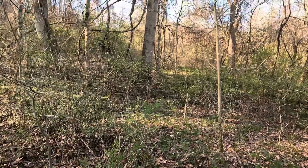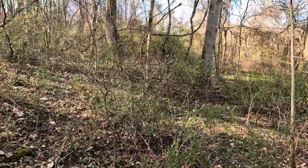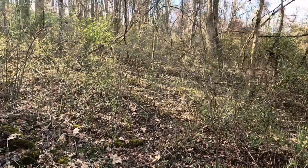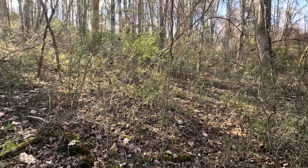So I'm going to put this trophy rock here, and then eventually I'm going to put a camera up in here, and we're going to monitor the deer this year, see what's using it. So all right, I'm going to get this ready.